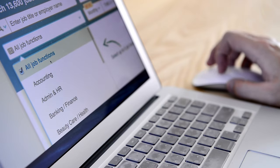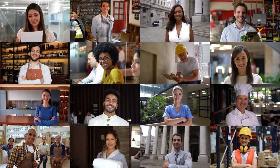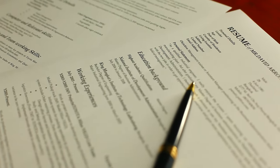And number four, obviously, you want to secure employment, right? You want to be working to be able to afford this whole move. If you don't already have a job lined up in Las Vegas, begin your job search. The city offers diverse employment opportunities in various industries, so prepare your resume and start networking.